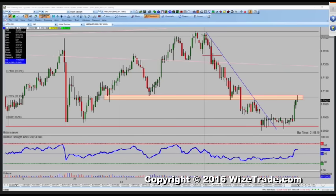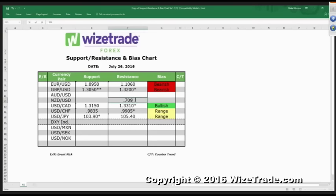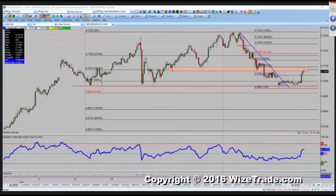38% retracement comes in at 70.90. If you have an opportunity to sell the Kiwi dollar at 70.90 today, that's where I add, people. That's where I add. And I've got a small Kiwi short, but I do not mind adding to that bad boy at all. 70.90 should be key resistance today. Sorry, I didn't mean to yawn on you guys. Support today will be back down at 70.15.